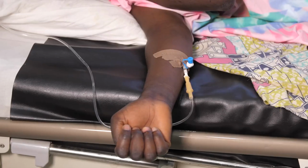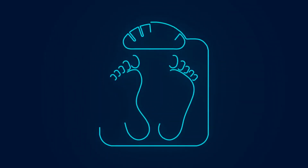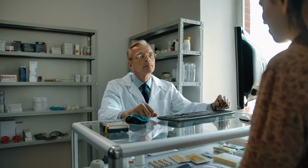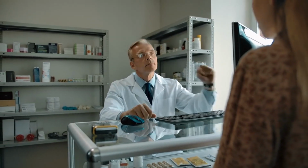Follow up and monitor progress. Ozempic is a long-term treatment, and regular follow-up appointments with your healthcare provider are crucial to monitor your progress, address any side effects, and make necessary adjustments to your treatment plan. Adhering to a healthy lifestyle, including a balanced diet and regular exercise, will enhance the effectiveness of Ozempic and contribute to sustainable weight loss.